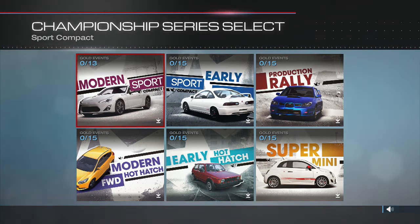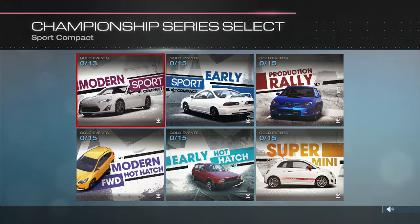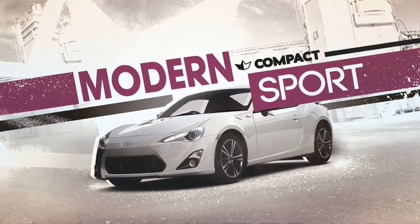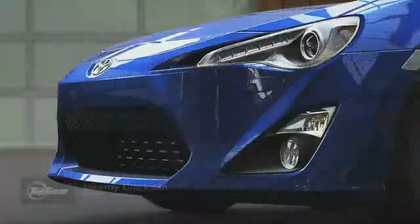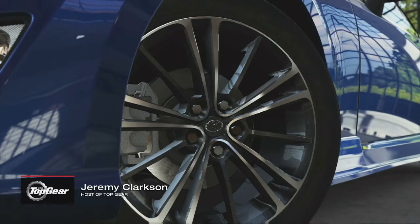Choose your car. Let's learn more about the group from BBC's Top Gear. In 2012, Mr. Toyota and Mrs. Subaru announced the arrival of their twins. Let's see what Jeremy Clarkson's got to say.